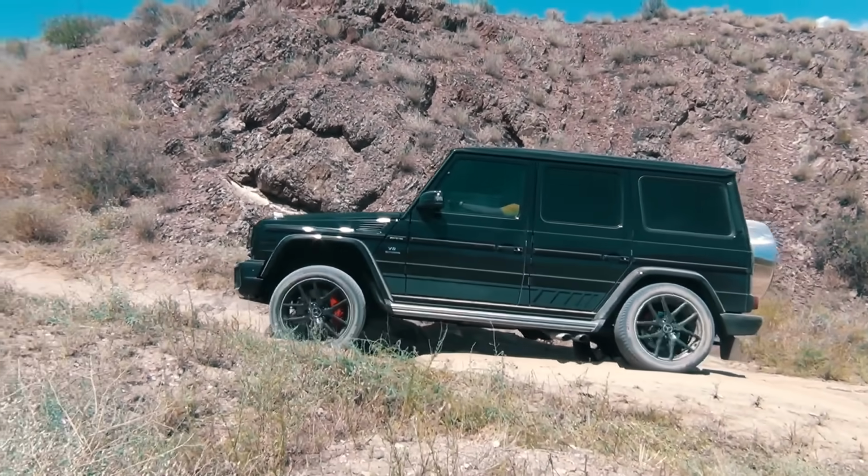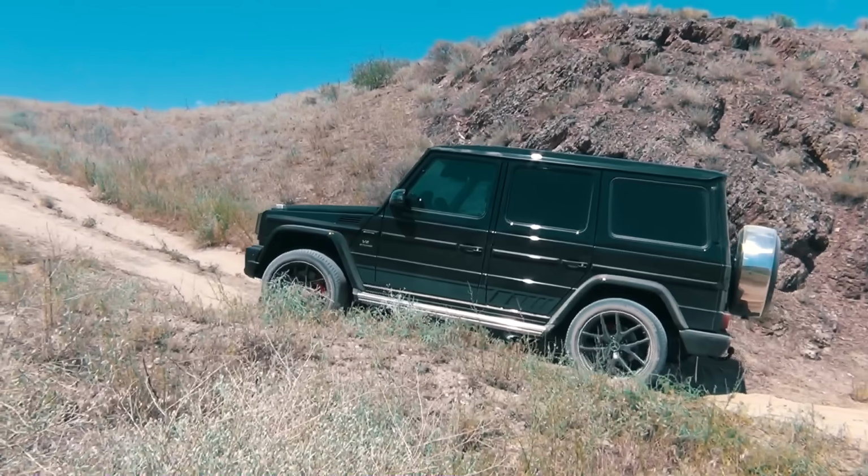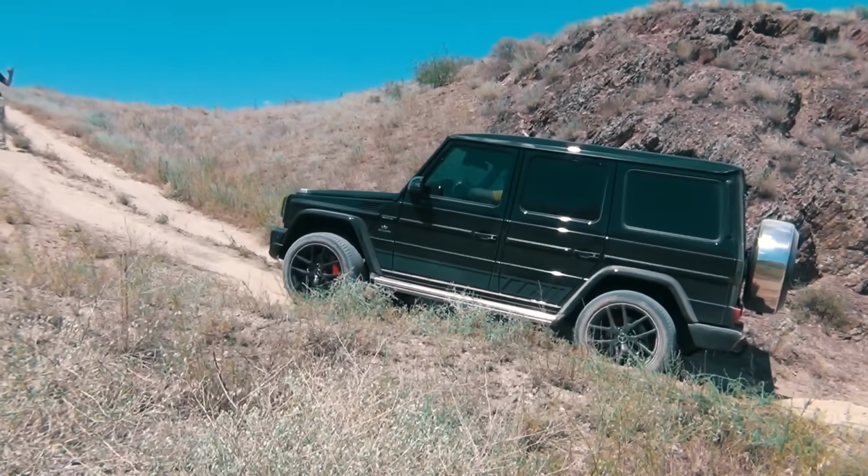The final part is no exception. This time there's no wheel slip at all. The wheels are rotating proportionally to cover the distance.